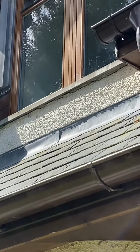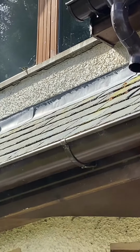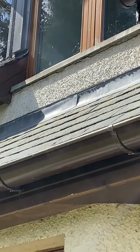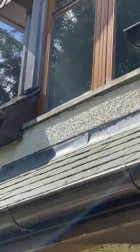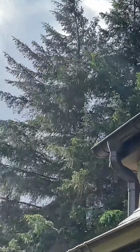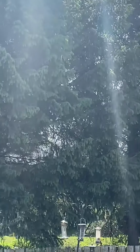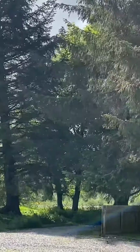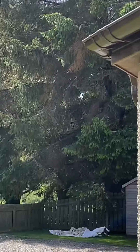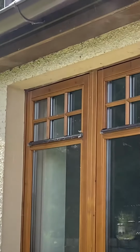Up in the windowsill, there's a wee goldcrest. See it? The European goldcrest. That's Britain's smallest bird. Well, they've got the firecrest down in Devon in small numbers, but the goldcrest's tiny. It's flying around here. Beautiful wee thing. Absolutely tiny. Probably the size of your thumb.